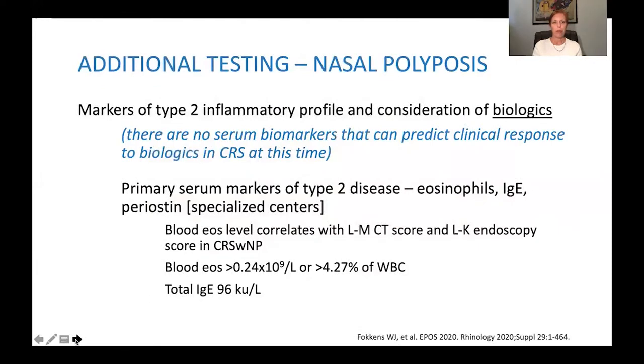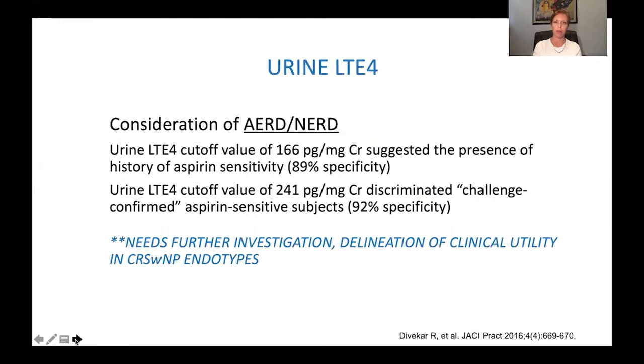Some of our nasal polyposis patients undergo additional testing, and we often find markers of type 2 inflammatory profiles. This can help us lead towards considering biologics as a treatment. We often look for eosinophil level in the blood or tissue, total IgE level, and it has been noted that eosinophil level in the blood correlates with elevated CT score and endoscopy score in CRS with polyp patients.